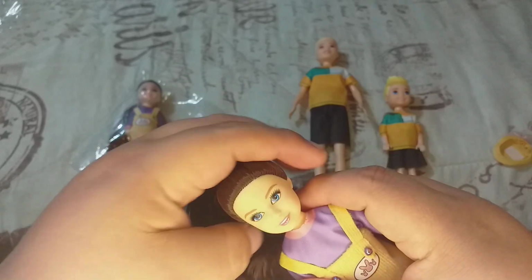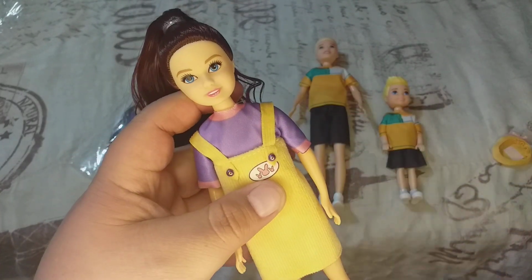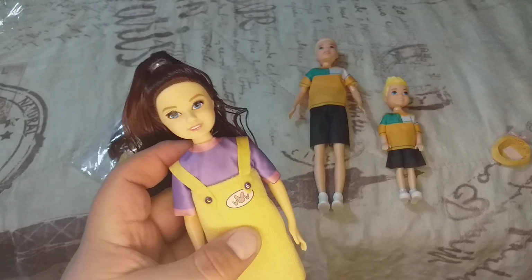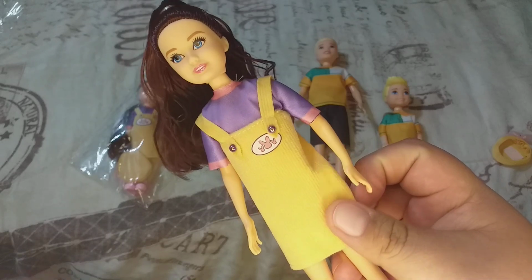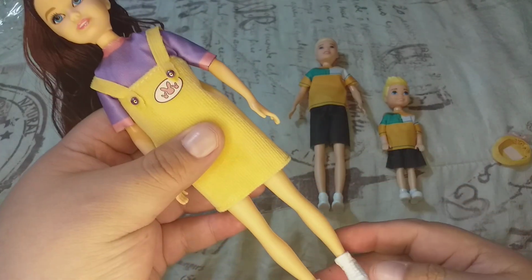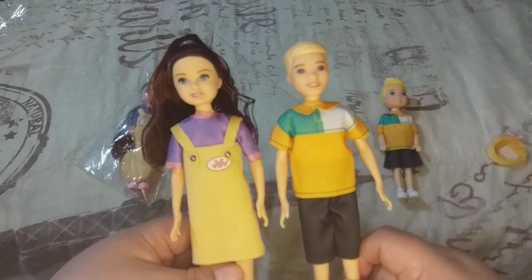I just know it, but whatever, the hair quality is very, very good. I really like it. Her outfit doesn't do much for me, it's a bit on the plain side. I like the corduroy. This is actual corduroy, but of course, it's a thin grade of corduroy. Her shoes are the same as the boys. In fact, I believe their bodies are the same.